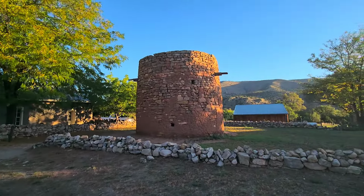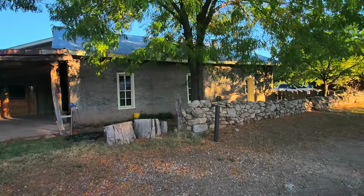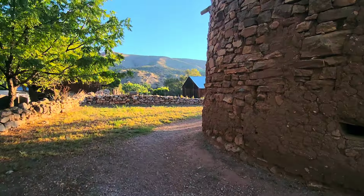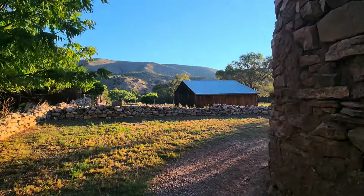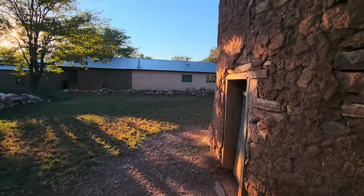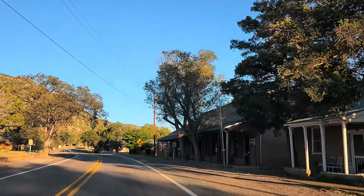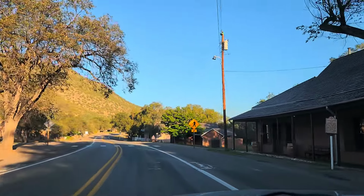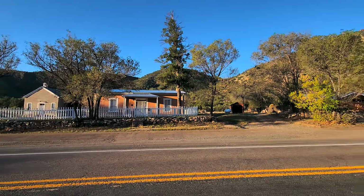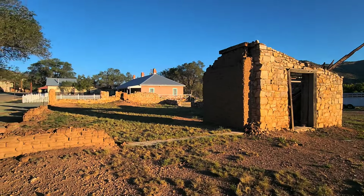Wow. Very cool. It's like a little fort. Can you imagine this being the only thing around back then? Yeah, there's the door. Wow, this town is very historical. I can see the plaque near the door there that's a New Mexico registry. And here's another old structure. Wow, look at the old wall back there.